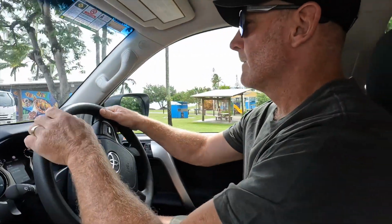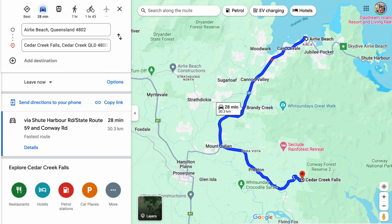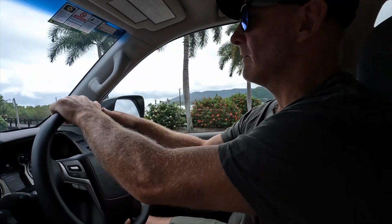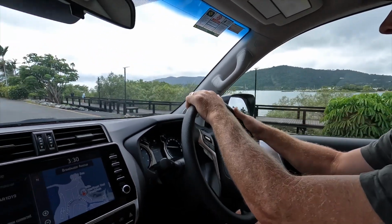Where are we heading off to, Bucko? Cedar Creek Falls today and have a look. I think it's in the Conway National Park. We'll also go around Conway Beach. Apparently there's a little 50s diner there that's pretty trendy. We're going to have a look at that. We have some lunch. Perfect. Yeah. Oh, look, there's a little walkway there.